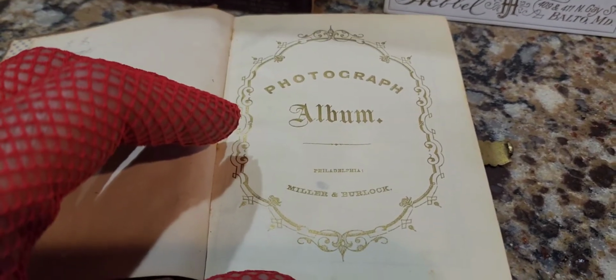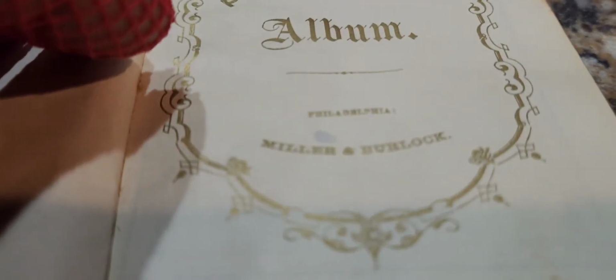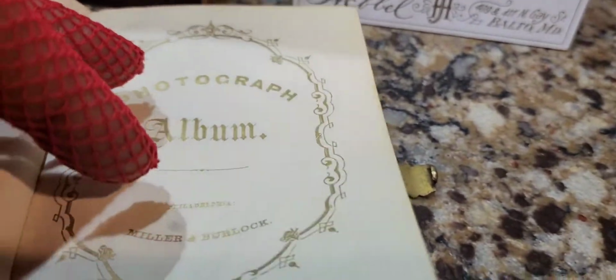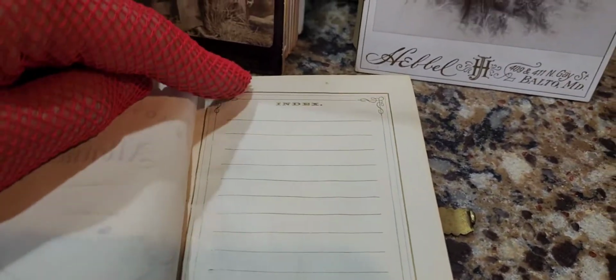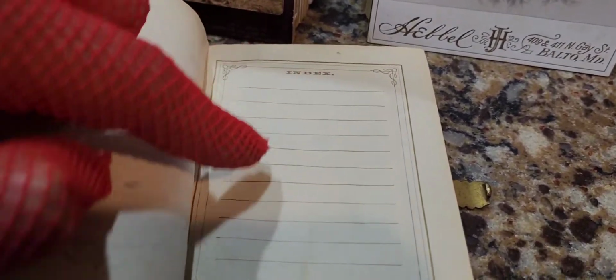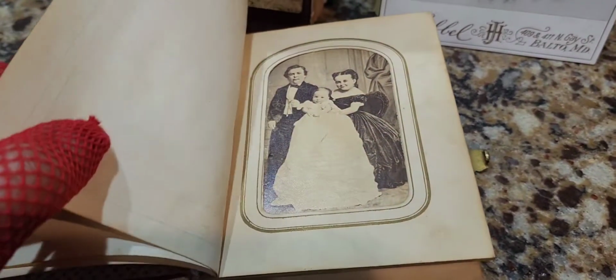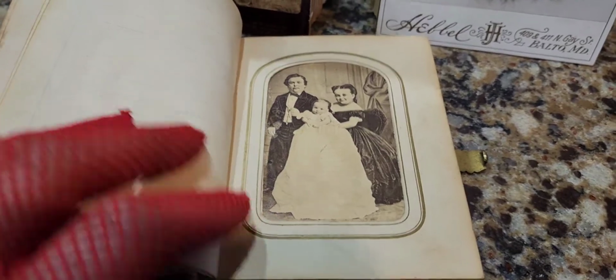So here we go. Photograph album. And this one is from Philadelphia. And I hate touching these things because they disintegrate from age. Now, a lot of times you'd find an index with names written in it. But this family decided not to write anything, which sort of sucks because you can't look any of these people up. So what do we have here?